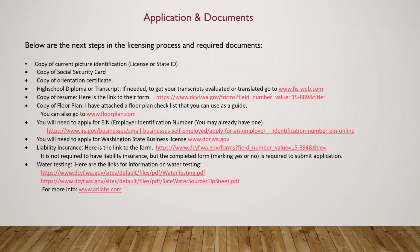Generally, DCYF licensing charges $30 for submitting your application to become a licensed provider. However, that fee has been waived until January of 2023. So if you're really thinking about becoming a provider, now is the time. You'll save $30.